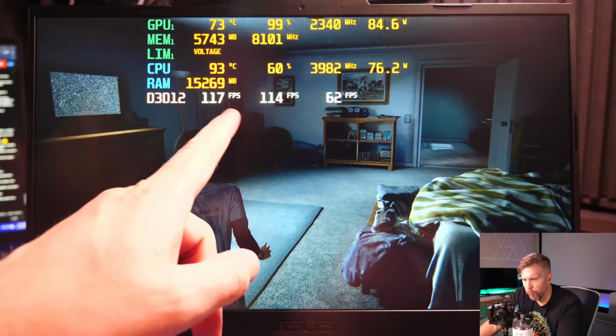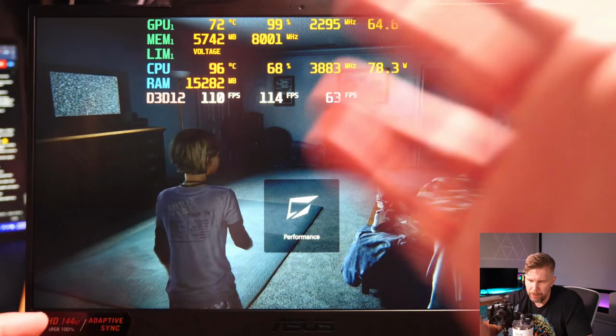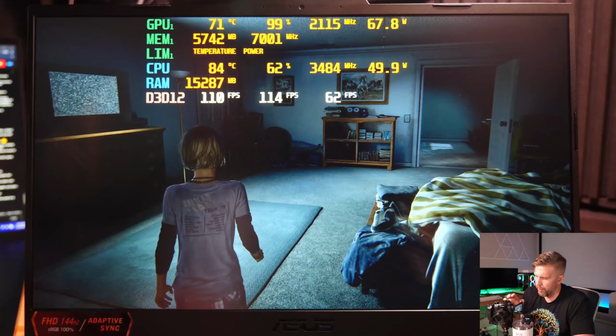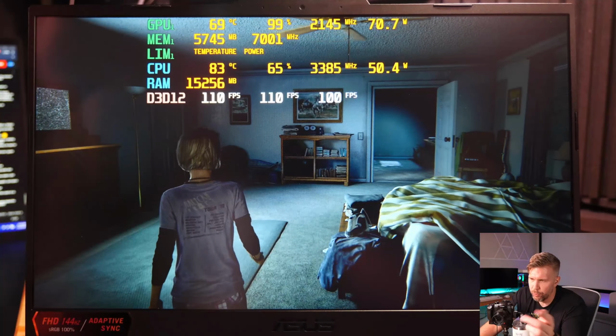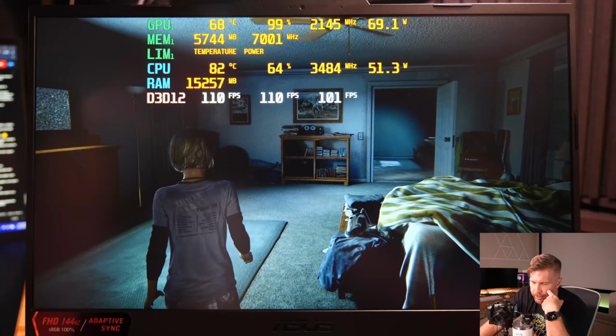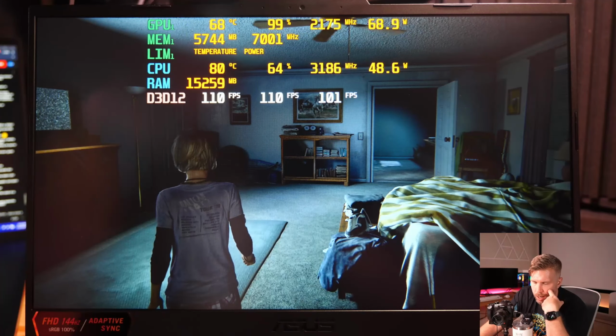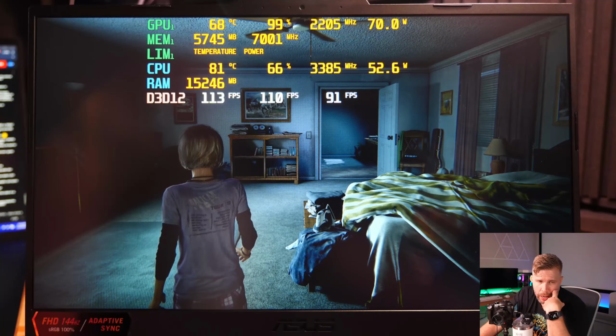So right now, 114 FPS, 62 for a 1% low. Excellent gameplay. Absolutely phenomenal. Let's try performance. We're going to try performance fan profile. All right, let's see what we get. So we were at 114. With performance fan profile, our wattages are going to drop on the CPU and GPU by a little bit. And look at that. Our temps are coming in line. Our performance is still 110. And now the fan noise is very quiet on the laptop.